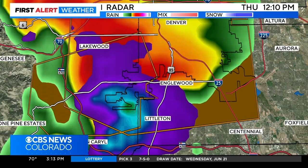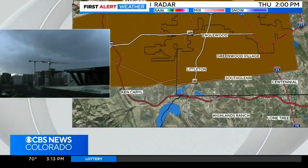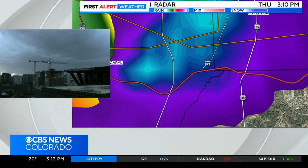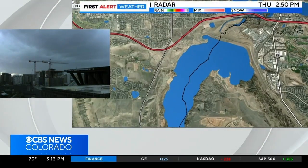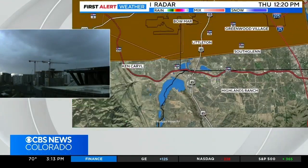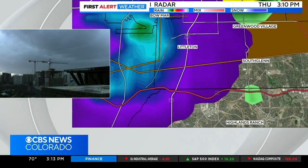Down near Ken Carroll, we've had some bigger hail along E470 on the south side of town. We're starting to see some hail move through as well. So even if you're not under that severe thunderstorm warning, this is again coming your direction. So it's going to be there pretty quickly, and it's moving on through fast.